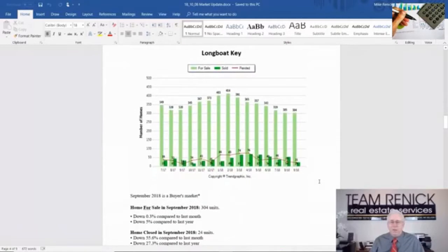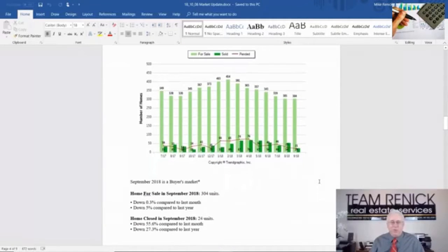Let's go down to Longboat Key. Longboat Key sold 24 units in the month of September. That's down 55%. That is a huge reduction from last month, and it's down from last year. Something we're going to want to keep an eye on. If you look at last year, it was a little bit volatile. This year, we're below those levels, and we're seeing more volatility. So definitely want to keep an eye on that.